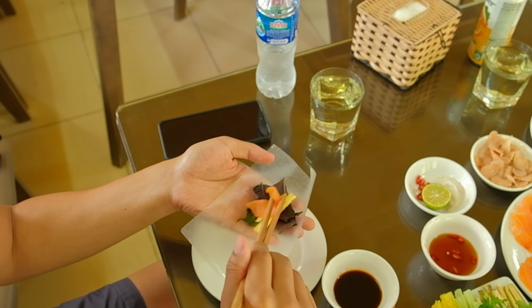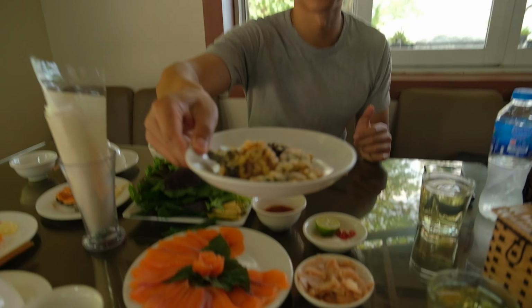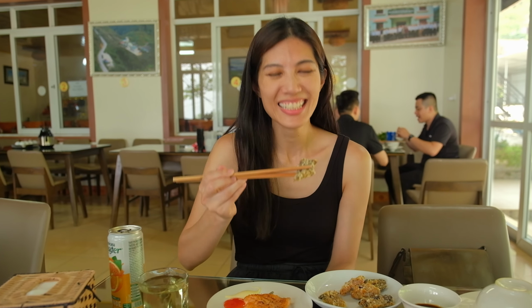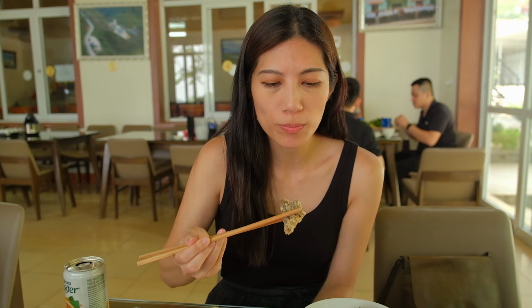That is so good. So many different flavors in there. It is wonderful. Yeah, and the waitress just added something else to our table. Oh, I think this is the crispy skin. I'll let Yen try this. Ooh. Deep fried trout skin. Ooh. I can smell the oil on the... Let's try it out. Wow.